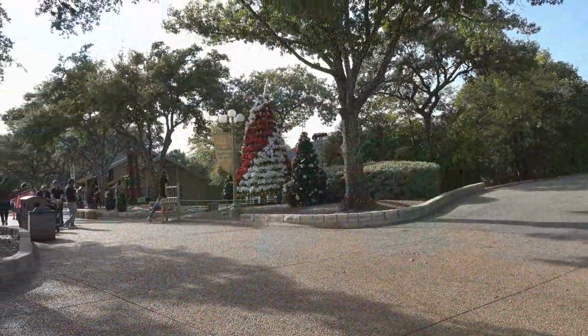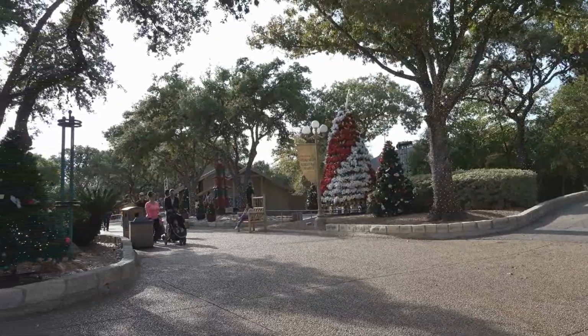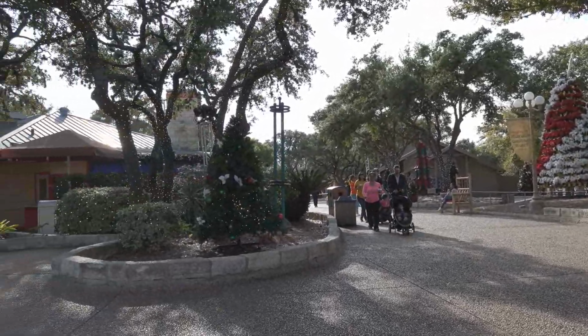There we go. As you can see, there's a nice little marigold tree. They got the boots back there. I'll get a picture of that in a minute. Put it in here.